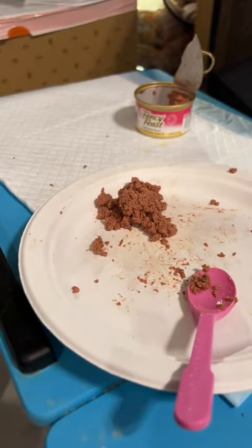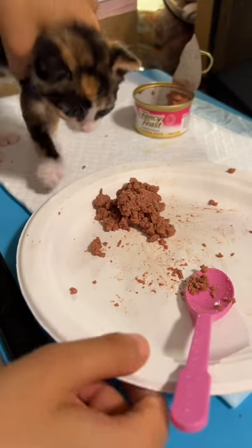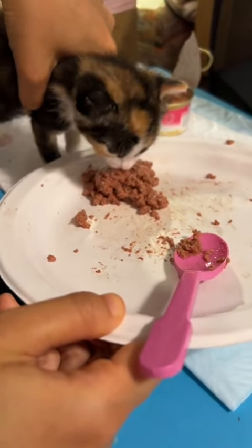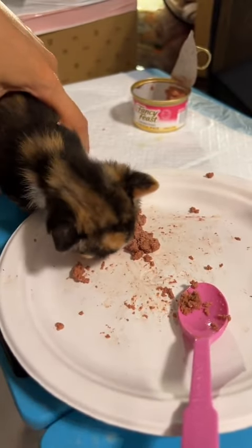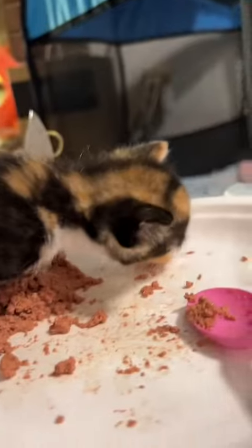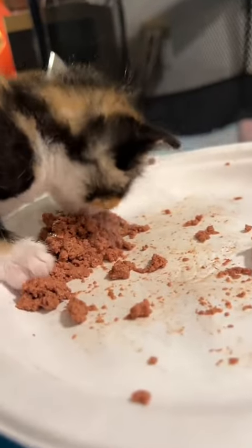Last but not least is Tweety. Let's see if she eats on her own. I've never had an entire litter of kittens take to food so easily.